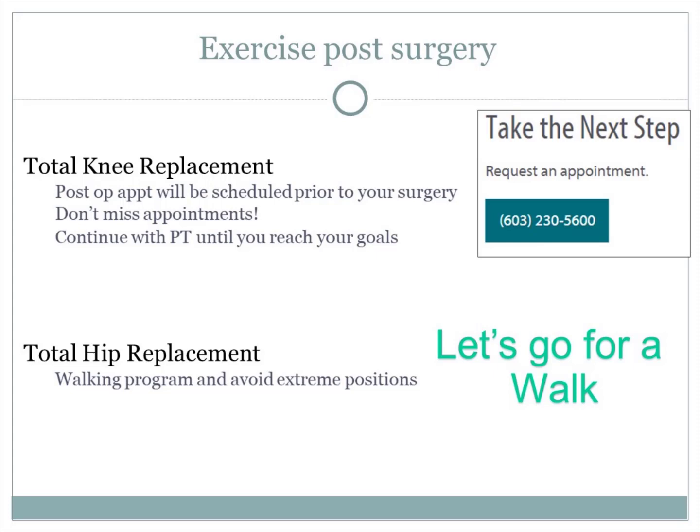Patients having a total hip replacement will want to develop a walking program and avoid extreme positions, which your surgeon and your PT will go over with you.